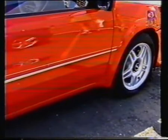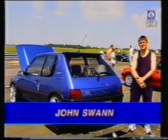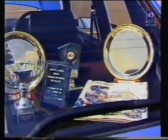When I first bought the car, it was totally standard, a 205 GTI 1.9, and within the 3 years I've carried out numerous modifications. I've won quite a few trophies.